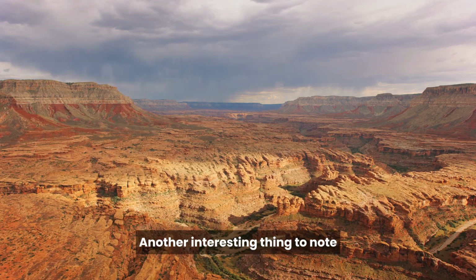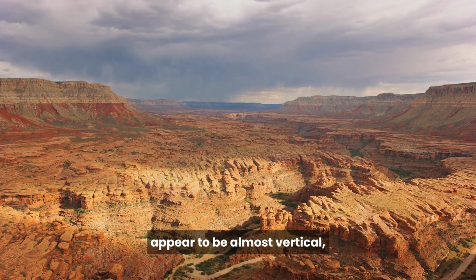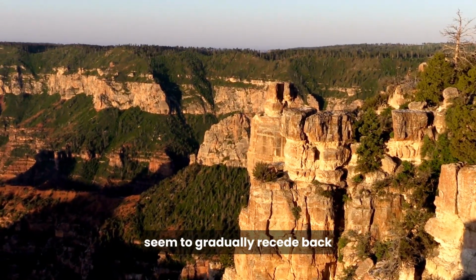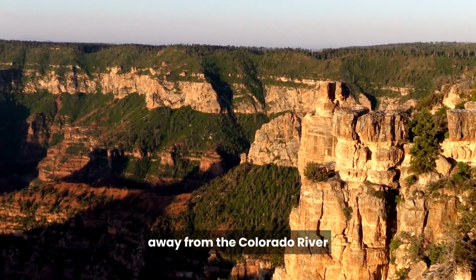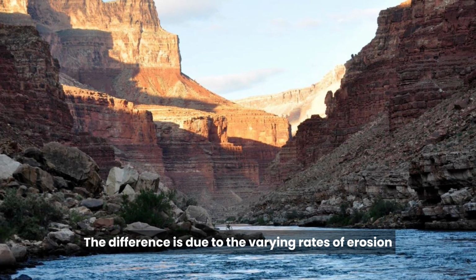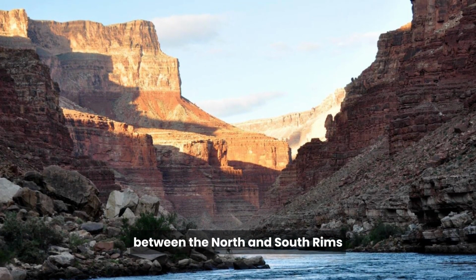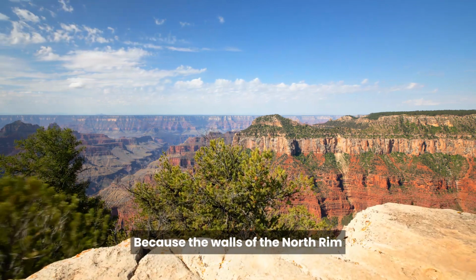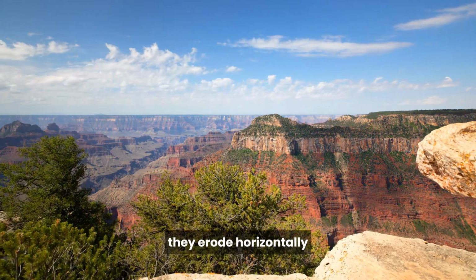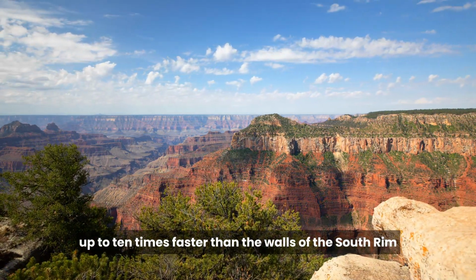Another interesting thing to note is that the walls of the South Rim appear to be almost vertical, while the walls of the North Rim seem to gradually recede back away from the Colorado River. The difference is due to the varying rates of erosion between the North and South Rims. Because the walls of the North Rim receive so much more runoff, they erode horizontally up to 10 times faster than the walls of the South Rim.